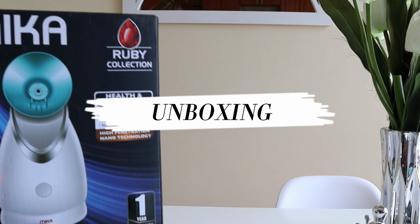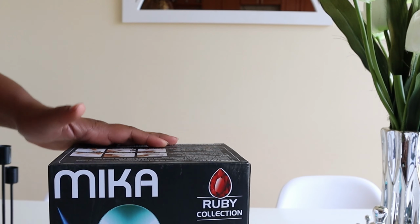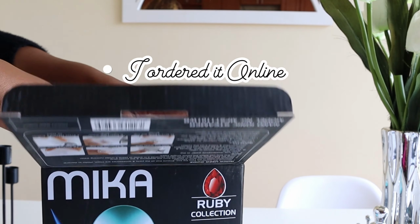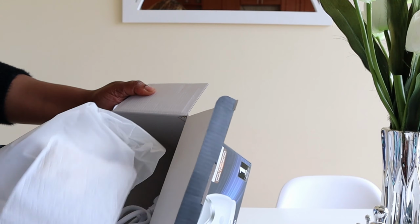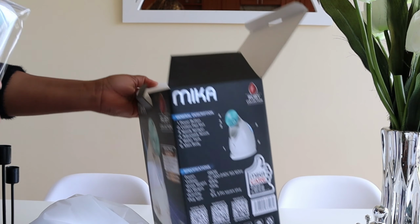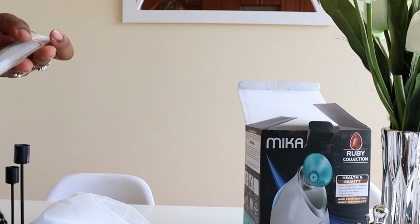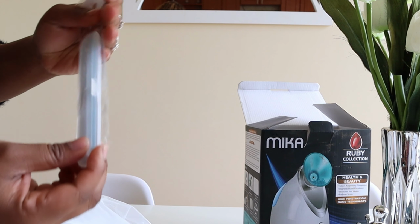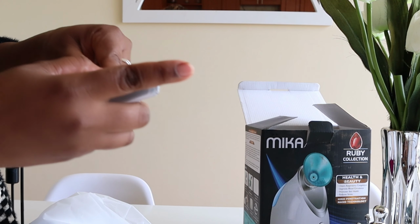Hey guys, let's do an unboxing of this MAKEOVER facial steamer. So I did buy this on fast, and I forgot that second is a holiday, and I was filming a skincare routine video. So, it's very dirty. Yeah. So it comes with these extractors. So these are extractors when you want to extract pimples and stuff like that.